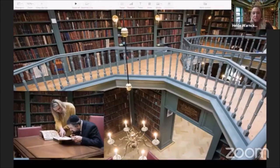background. I'm not sitting in the library, so if you see me drink a glass of water, don't worry, I'm sitting at home and not in the library. I won't pour it on the books.